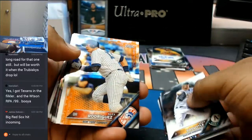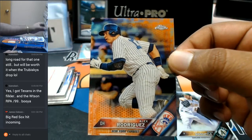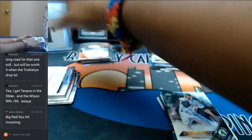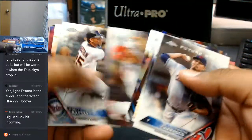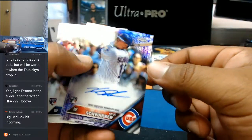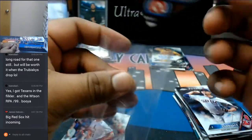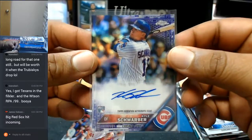What is this? Ooh, an Alex Rodriguez orange for the Yankees. I believe that's the 25. It is 16 of 25. That's pretty sweet. Decent amount of color coming out in this half of the case. Oh, there's the autograph, and it is a big one for the Cubbies. Kyle Schwarber with the autograph. That is that purple stuff. Numbered to 250. Nice hit for the Cubs.